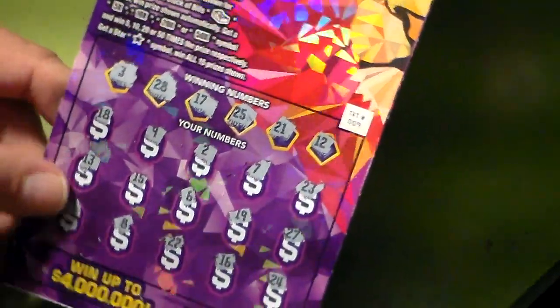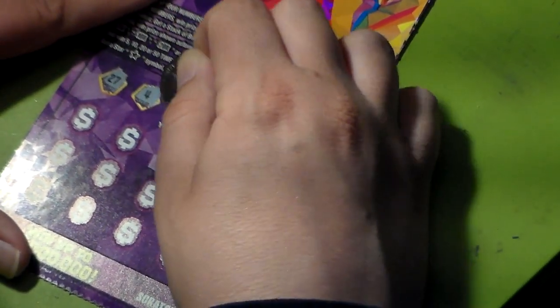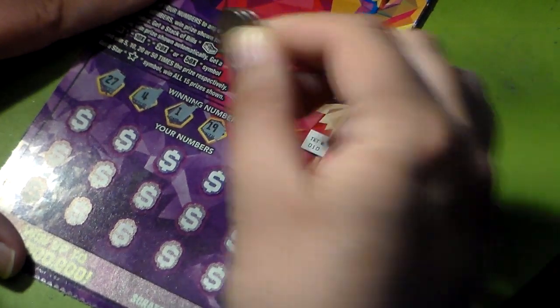So, yeah, I felt like I went a little bit rushed on that one because I got distracted from ticket number 8, but I'm trying not to do that. Okay, this is the last and final one. 27, 4, 1, 19, 25, and 15.